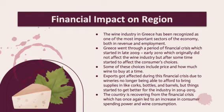The financial impact on the region in Greece. The wine industry in Greece has been recognized as one of the most important sectors of the economy, both in revenue and employment. Greece went through a period of financial crisis which started in late 2009 but also early 2010, which at the beginning did not influence the wine industry, but after some time did influence it by affecting how consumers made choices on the price of a bottle of wine and how much wine to buy in bulk.